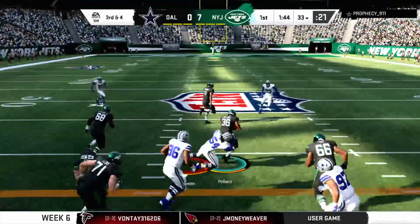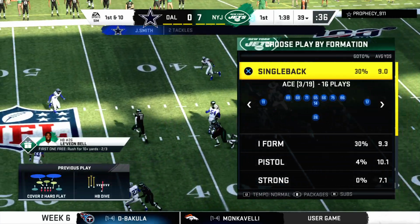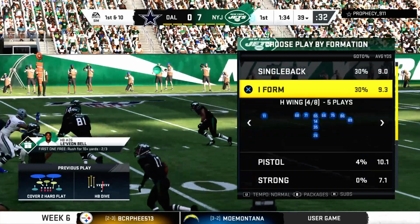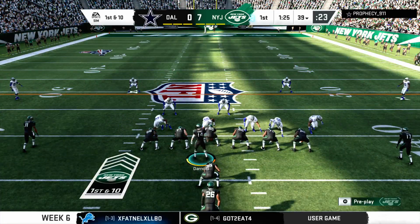On 3rd down, it's Pollard. And he's got the first before he's brought down at the 39-yard line. It's a pickup of 6 and good enough to move the chains. A quick burst there, and he nicely bit off a pretty decent gain. So from the 39 now, they'll come up on a 1st and 10.